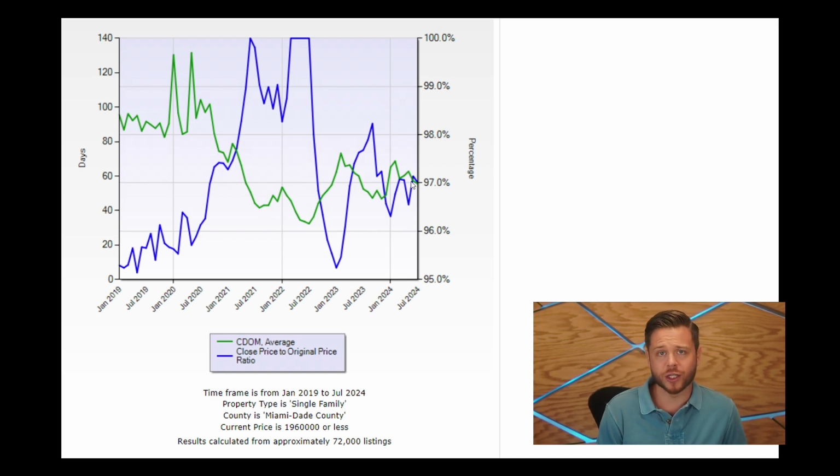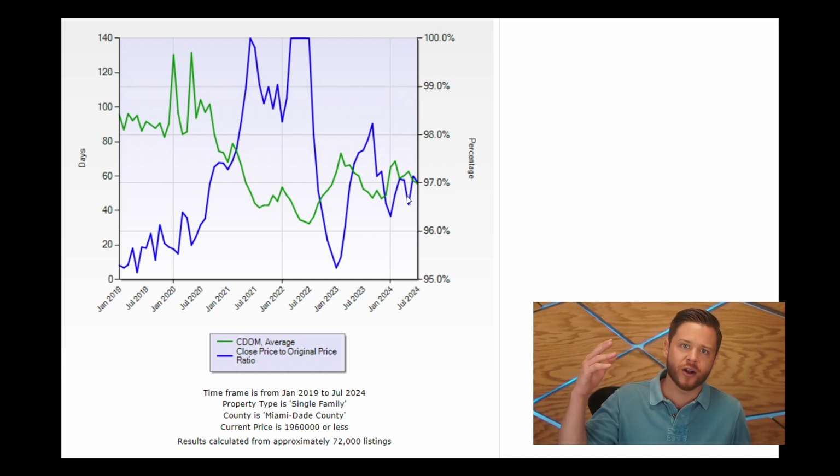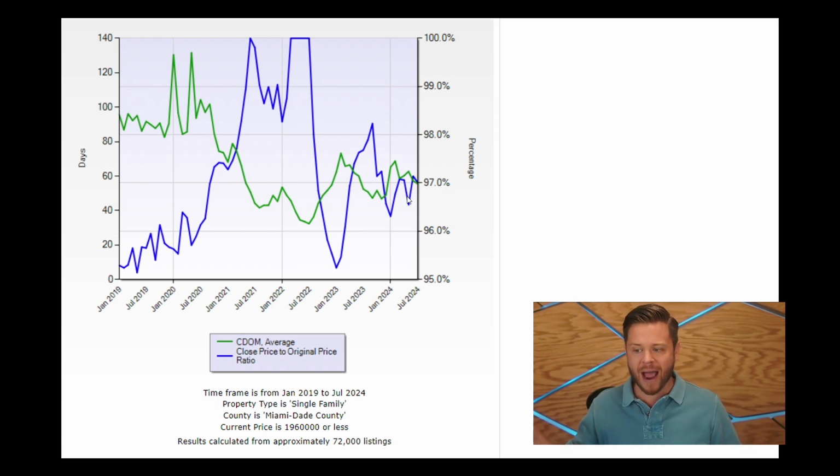Now, the close price to original price ratio, that's our blue line there, is the difference between what a property was listed at originally versus what it ultimately sold at, and then averaging that difference across the market, okay? So if a property is listed at $1 million and it sells for $900,000, that's a 90% close price to original price ratio. So you take that idea and you average it across the whole market, okay? It's the only time we use averages, all right? Now, the close price to original price ratio came in at 97%. That's down from 97.1% in June and down 0.7% from 97.7% last July, okay?